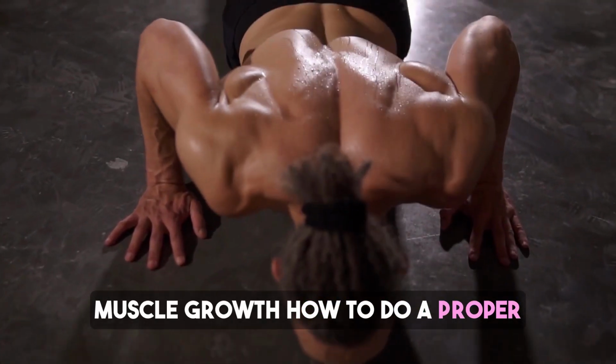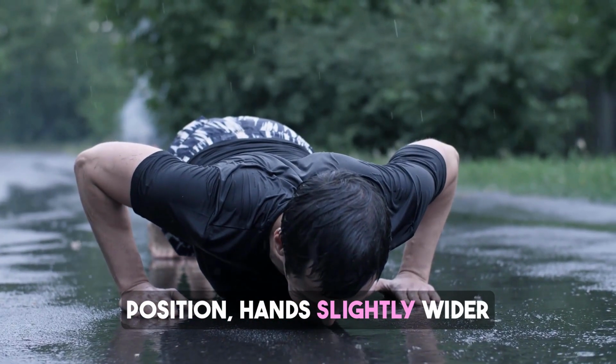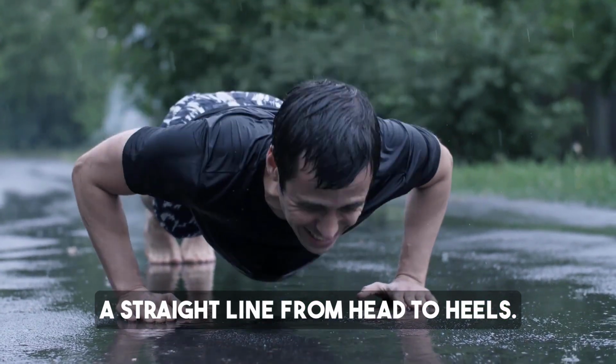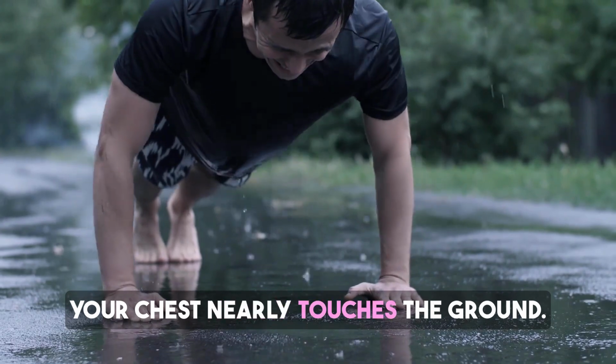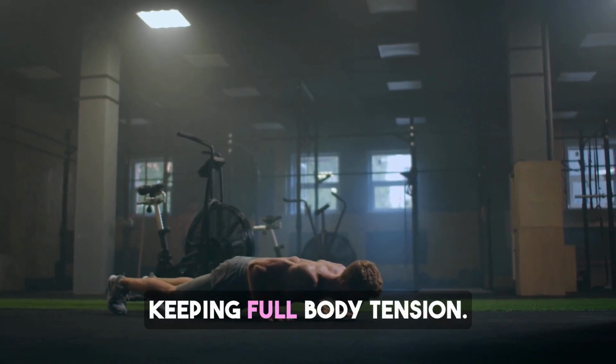How to do a proper push-up. Start in a strong plank position. Hands slightly wider than shoulder width, body in a straight line from head to heels. Engage your core and glutes to keep your hips from sagging. Lower your body slowly until your chest nearly touches the ground. Press through your palms and explode back up while keeping full body tension.